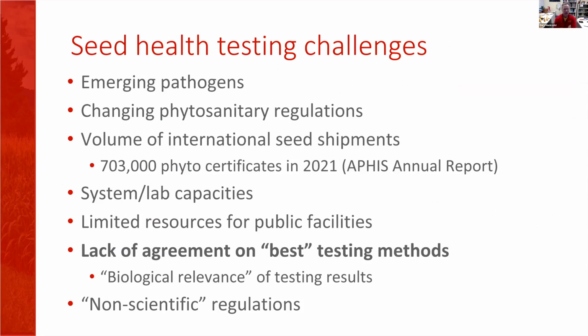So there are a lot of challenges when it comes to seed health testing, and the top one, I think we have to agree, is the issue of emerging pathogens. There are a number of examples right now, like the tomato brown rugose fruit virus, pospiviroids in tomatoes and peppers, high plains virus in corn, maize chlorotic mottle virus, another corn pathogen.